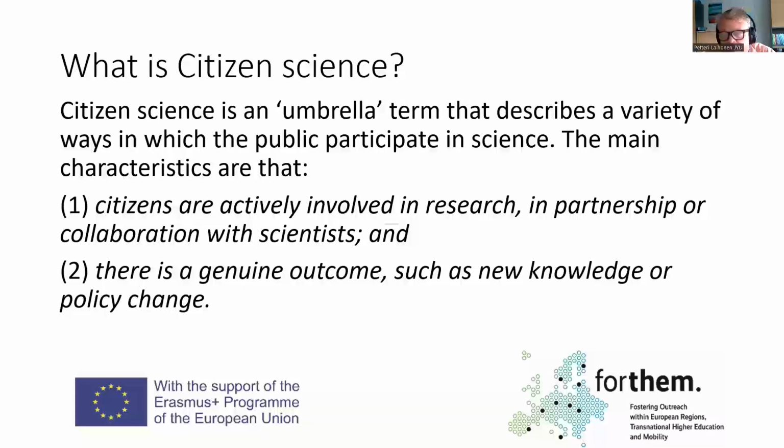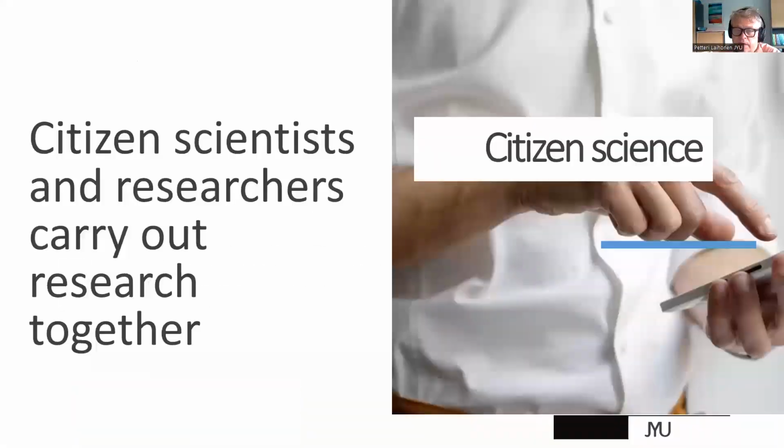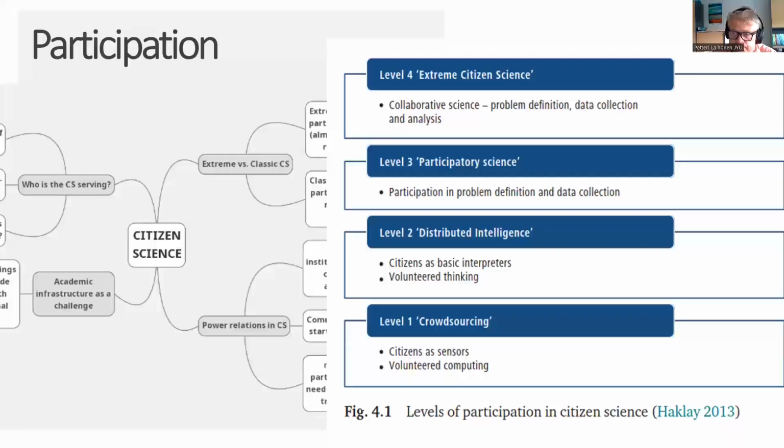And there is a genuine outcome, such as new knowledge or policy change. Typically, it is not about just learning or about just doing some practical project, but it's both, and there has to be an outcome for both parties, both the researchers and the citizens, which is meaningful for both of them. So citizen scientists and researchers carry out research together. That's what citizen science is.